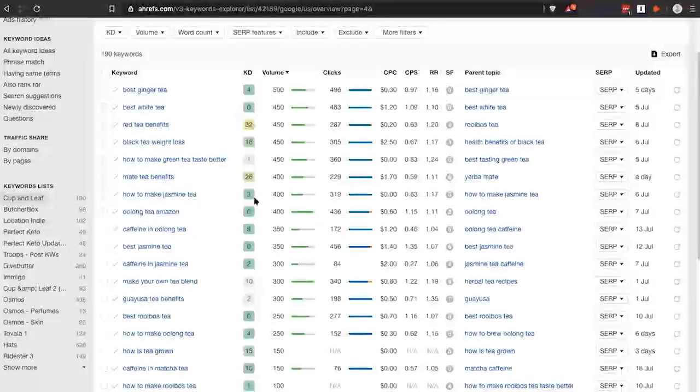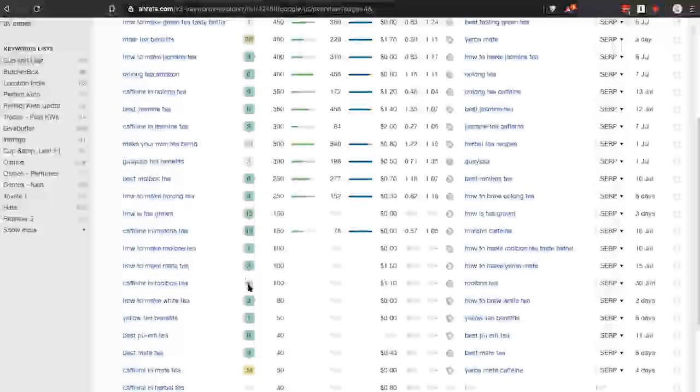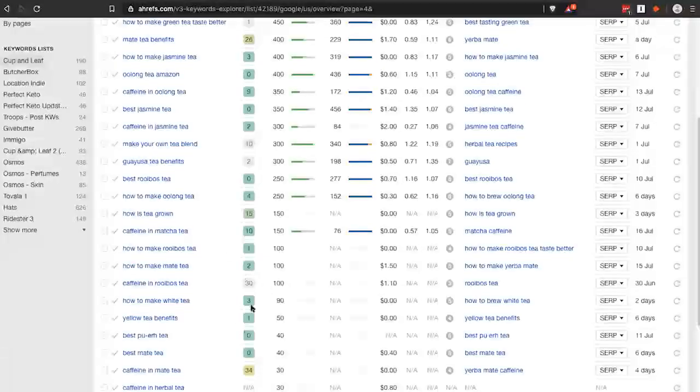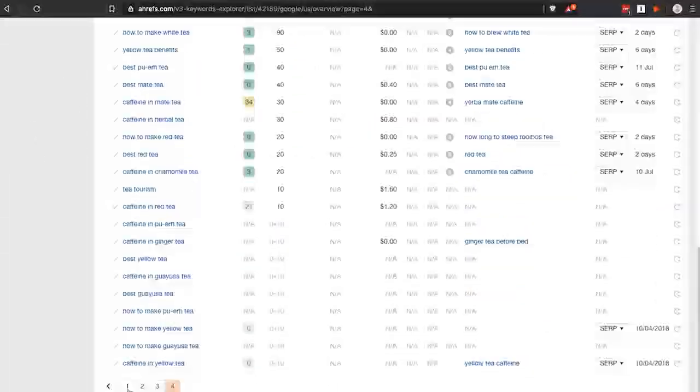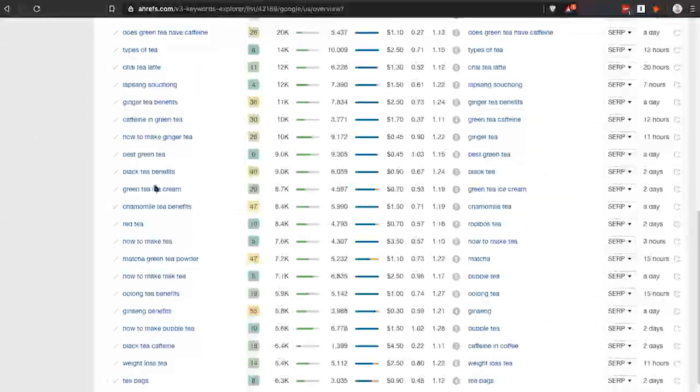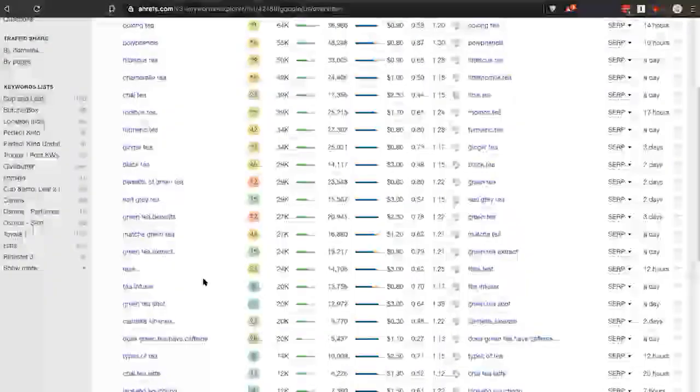Of the keywords that you end up with, how difficult is each one relative to the others? These are just scores out of 100. These ones are all really low difficulty, which is great. It means you can rank on them really quickly. But if we look at something like green tea, insanely high difficulty. Rooibos tea, really high, or high-ish, right, 35. Benefits of green tea, really high. You might have to wait on those and you deprioritize them.